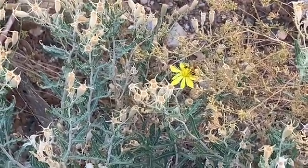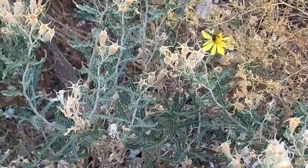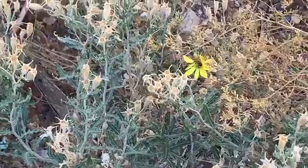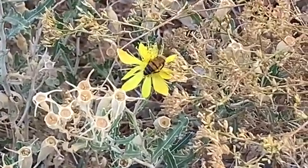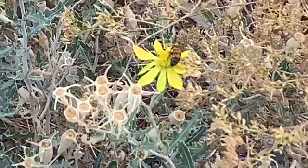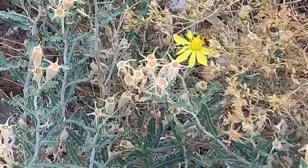I think it was on Sunday, we got a whole 1/10 of an inch of rain. And what happens whenever it rains? The Adonis blazing star turns green and blooms again. And the bees just love it. I'm going to show some other bee beneficial plants.